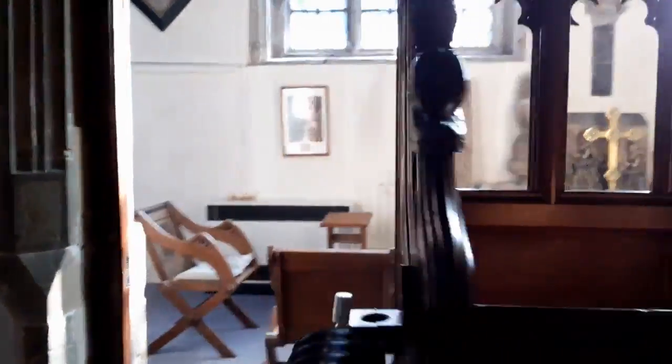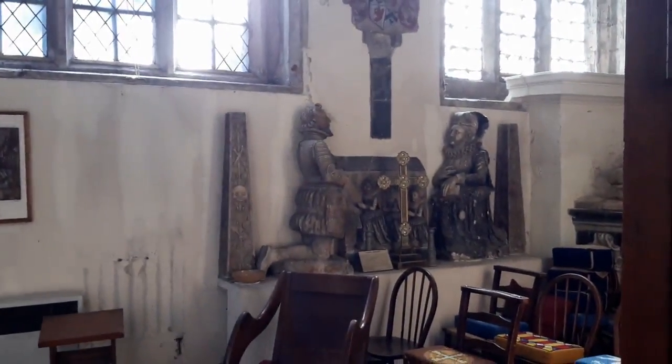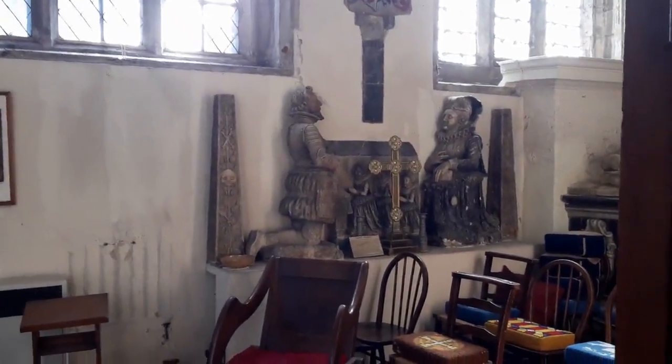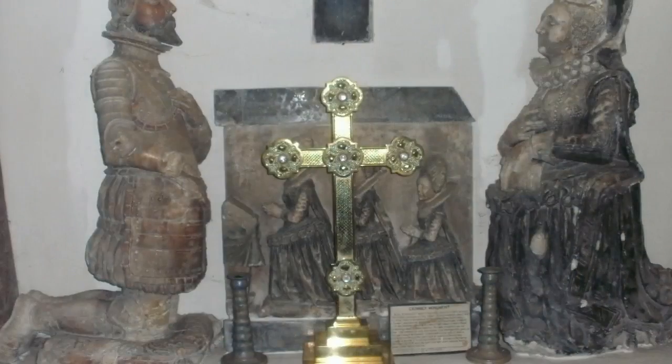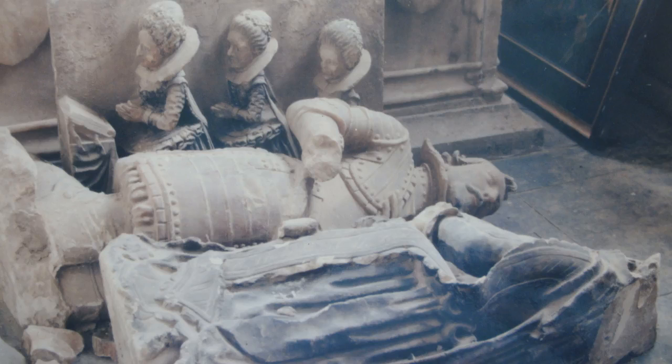This memorial has had a troubled history. It was dismantled and carted off by a Hales descendant around 1847. She intended it to be placed in Hales Place Catholic Chapel near Canterbury. This was never done. It was later abandoned in a stonemason's yard, and the figure of the 4th daughter was lost. In the early years of the 20th century, the Reverend Crusoe of Tunstall discovered it there and had it returned, but it then lay in pieces, neglected once more, until very skillfully restored by a later rector.